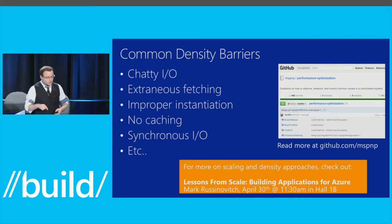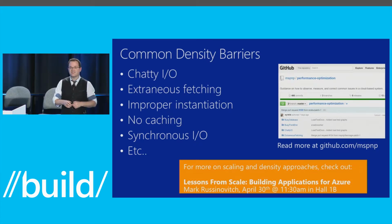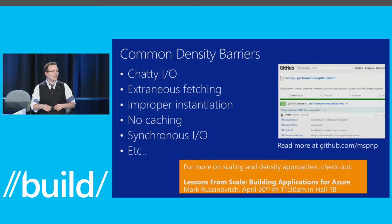Or the other one that triggers a lot of chatty I/O is blind faith in ORMs. Okay, you guys have been there. You know what I'm talking about. Or my absolute favorite, the difference between IEnumerable and IQueryable. Okay, a few laughs. For those of you who aren't familiar, IQueryable means take my question, send it to the other side, get back just the answer. IEnumerable says give me every answer and then let me pick.